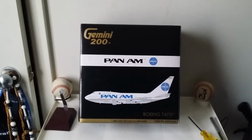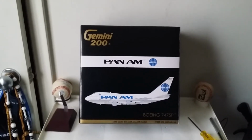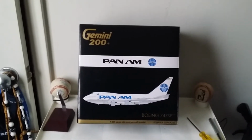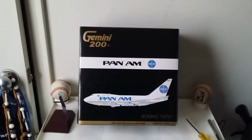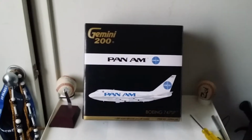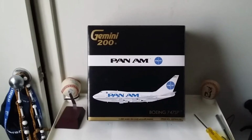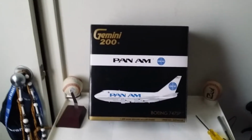This is a classic one. I bought it on January 29, 2014 from Troy's Toys in Overland Park, Kansas. This was the last Pan Am model that he had, and I went on and purchased it. Like I said, he hadn't had it for almost a year. I just kept looking at it and looking at it, and I just went on and got it.